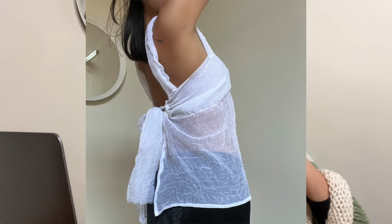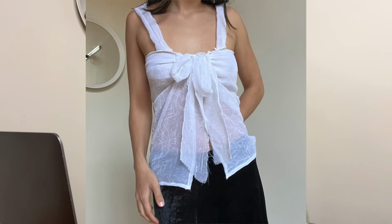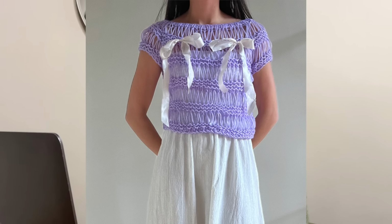This next piece is just like a super distressed fabric top. My friend's sister actually bought this and she's so cute in it. I love it. You can tie this a few different ways, but it is a really distressed top. And then this next piece is probably my favorite from this collection. It was this purple drop stitch cap sleeve tee.